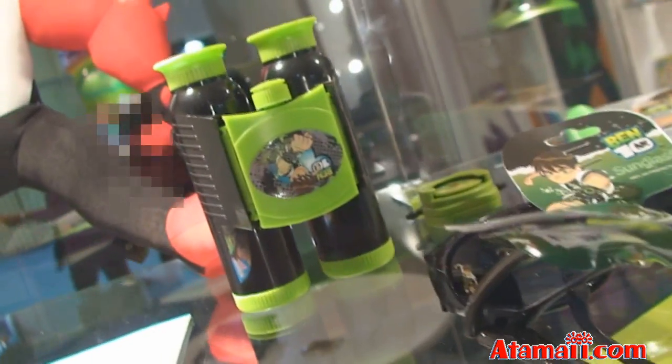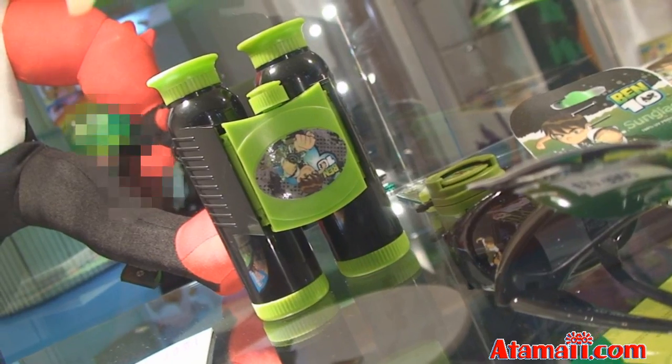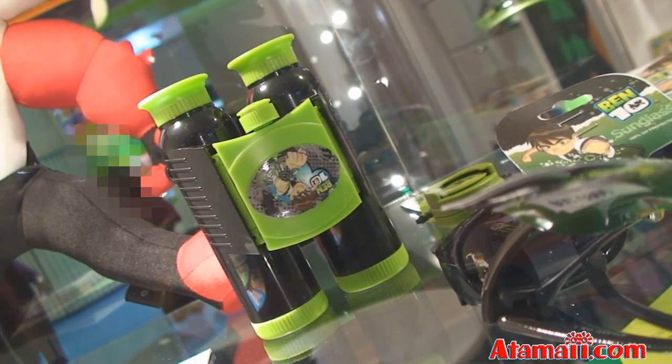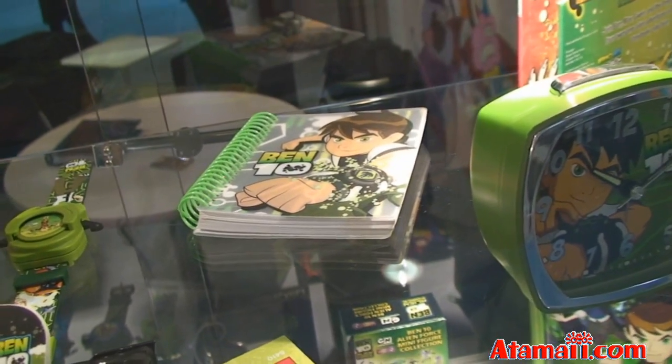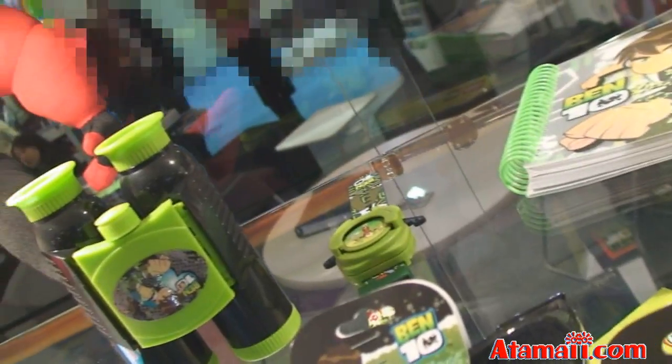And for spying, Ben 10 binoculars. And then it looks like a Ben 10 notebook in the back there. And a watch of some kind or disc shooter for Ben 10.